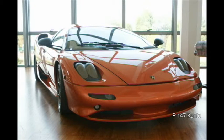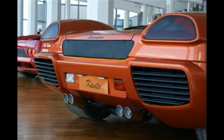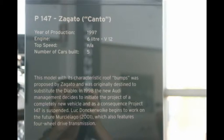P147 Zagato, also known as Chando, year of production 1997, 6-liter V12, top speed not available, number of cars built: 5. This model, with its characteristic roof bumps, was proposed by Zagato and was originally meant to substitute the Diablo. In 1998, the new Audi management decides to initiate the project of a completely new vehicle, and as a consequence, Project 147 is suspended. Luc Donckerwolke begins to work on the future Murciélago 2001, which also features four-wheel drive transmission.